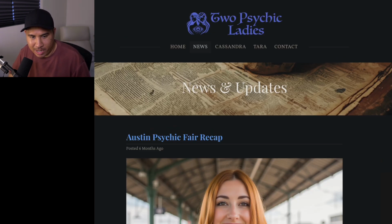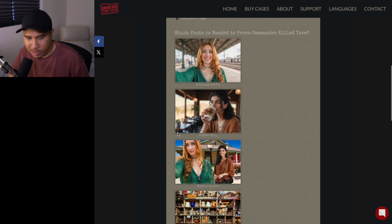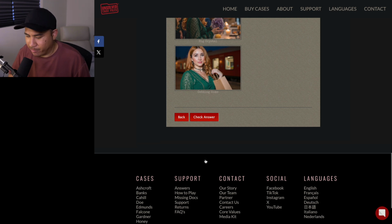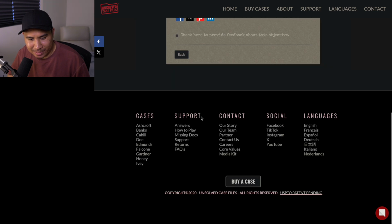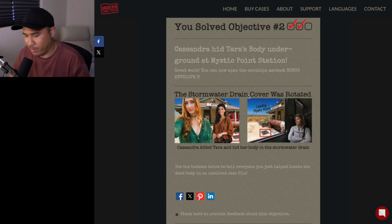So I need fair recap. And which photo? This one. All right, let's see how they explain it to us. It might be exactly what I just pointed out. Okay. The stormwater drain was rotated. Okay, so I missed that. That is tricky because you're looking at it from two different angles. But I did notice that tool there. The tool's missing. That's how she opened it.